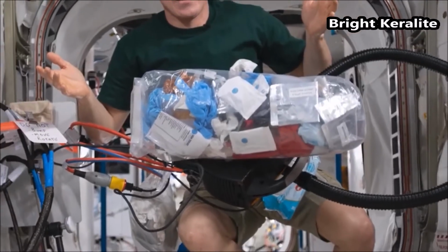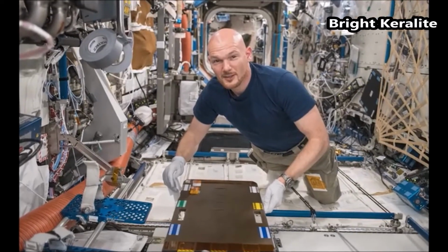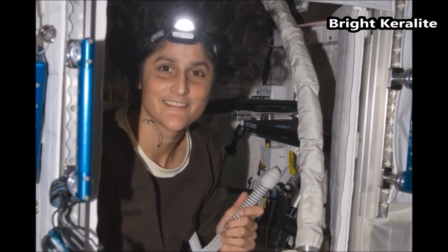Areas like handholds, the galley and its tables. Typically, there are 6 hours a week spent on keeping their station home a clean and safe environment.